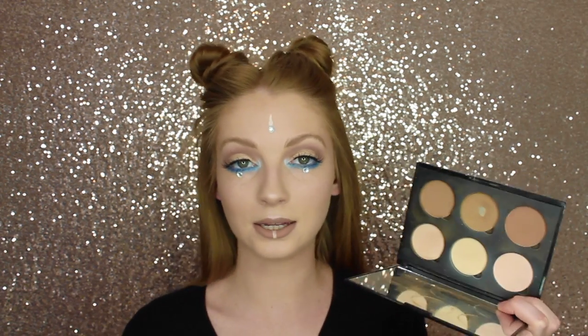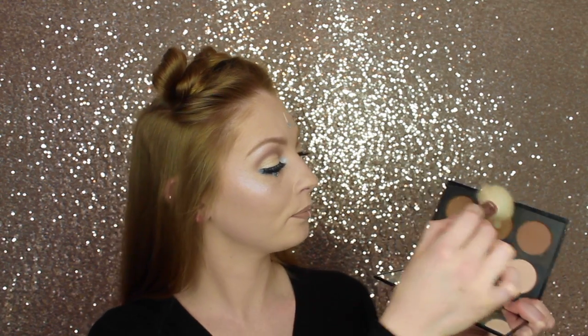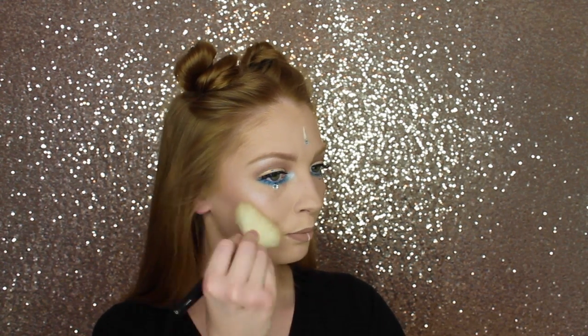So to contour slightly, I'm going to take my iconic London powder contour palette and pick up this middle shade here. And I'm just going to be applying this to my cheekbones and forehead.